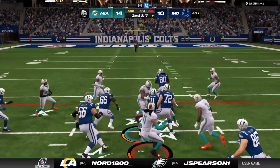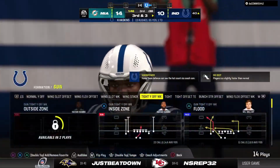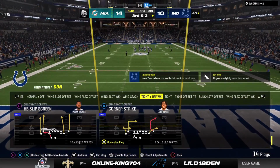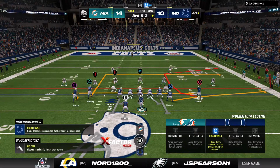Second down, and they go back to Haskins, and he takes it down to the 40 with a pickup of 4. When you find that kind of yardage, you couldn't be more confident as a ball carrier. And guess what? You're going to go back and tell your offensive coordinator, I'd like to keep carrying it, thank you. Cowboy 80.